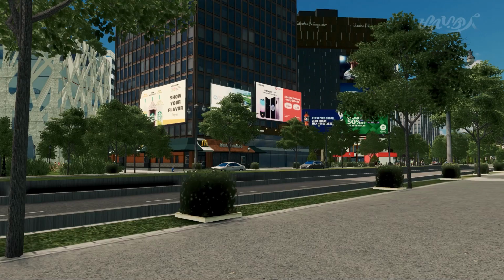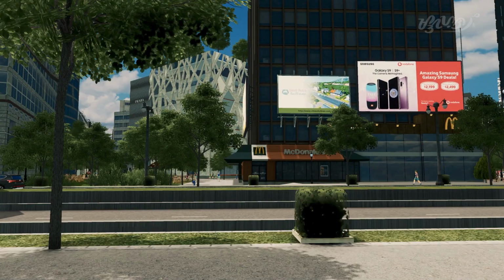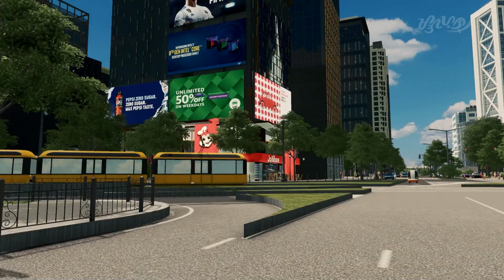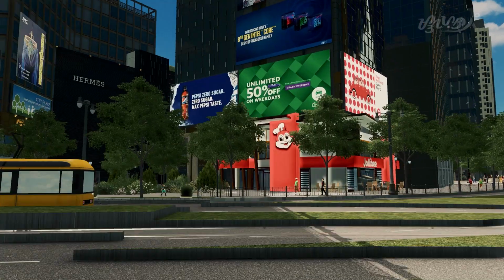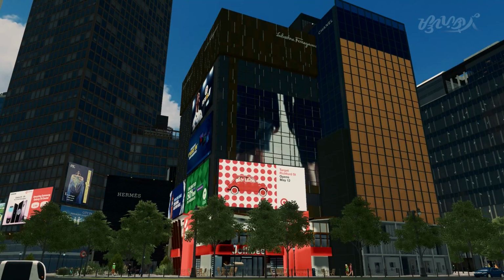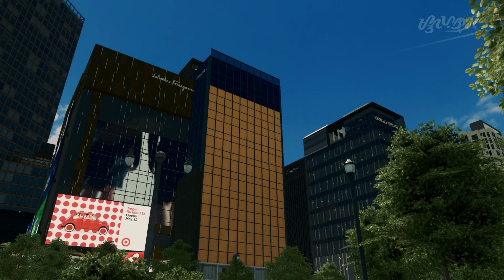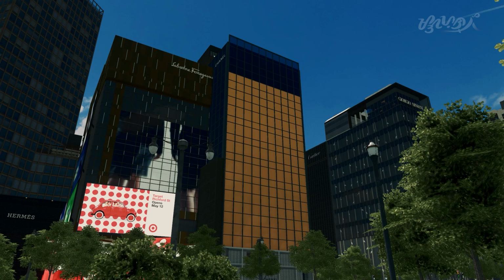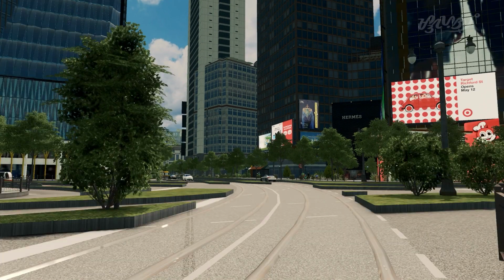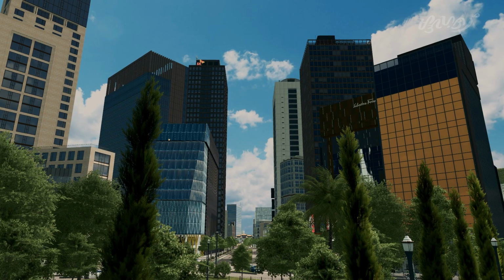And here we have this Times Square kind of thing. We have McDonald's and Jollibee, and we have ads here on the side. But I think I'm going to lessen some of the trees because they're kind of covering the sign. Or I'm just going to place a huge Jollibee sign. We have Salvatore Fragrance, and oh, that is Chanel. And we also have Giorgio Armani there on the side. These are basically Ginza assets. But yeah, very gorgeous. Look at this view.